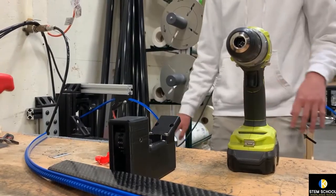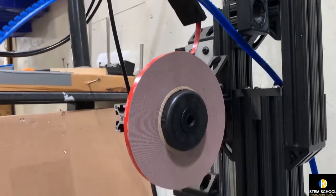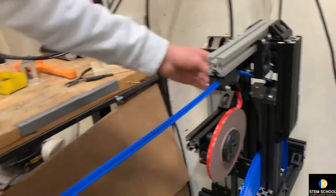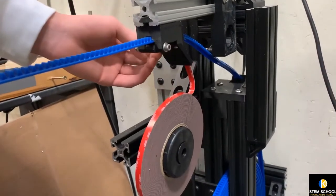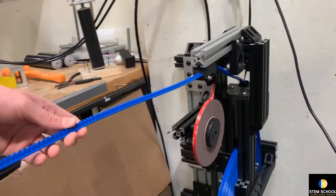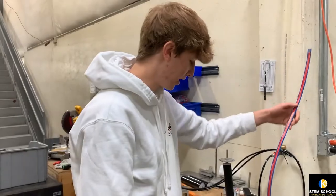Using his 3D printing knowledge from STEM, Paris took it upon himself to create a gadget to speed things along. The best I can equate it to is a zipper. So this basically takes the putty tape and the blue teeth, and then when you pull on it, you can see it just lays them together like that.